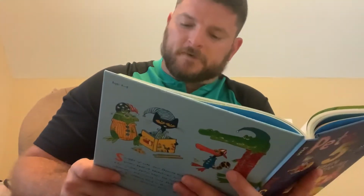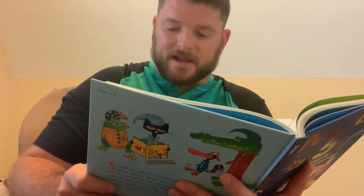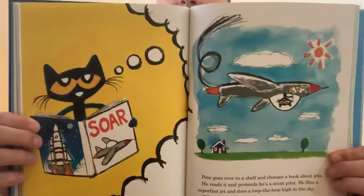Pete goes over to the shelf and chooses a book about jets. He reads it and pretends he's a stunt pilot. He flies a super fast jet and does a loop-de-loop high in the sky. "Whee!" Pete shouts.